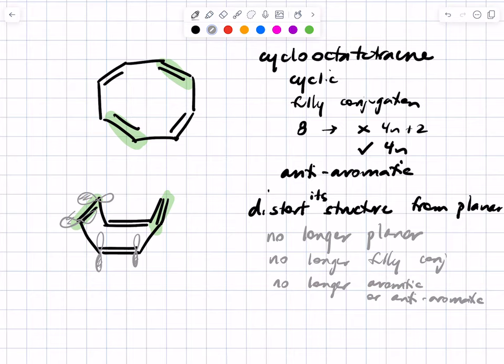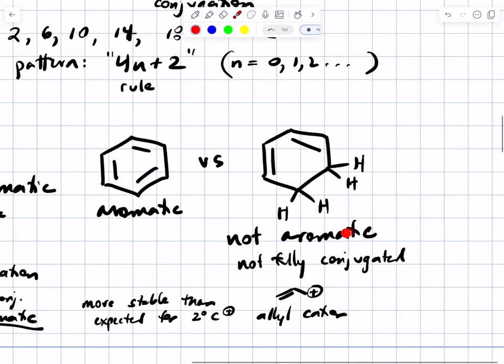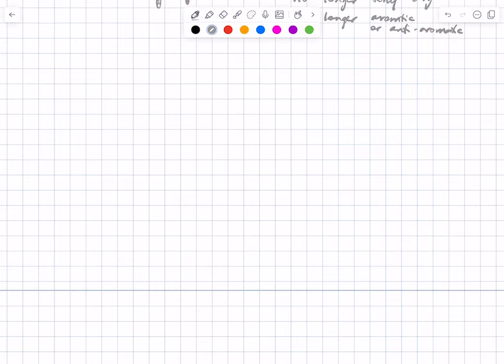You need to pay attention, though, and this is something I wish your text would do differently, because the situation with cyclooctatetraene is clearly different from the situation with, say, cyclohexadiene, which is simply not aromatic, boring, because it's not fully conjugated. That's an entirely different situation than for cyclooctatetraene, which in reality is no longer anti-aromatic or aromatic because it's distorted its structure to avoid anti-aromaticity. I wish your text was more explicit on that subject, but you're going to call it anti-aromatic. If something is cyclic, fully conjugated, and has the 4N number of electrons, the correct answer is anti-aromatic. Does that make sense? Okay. Of course, I'm happy to answer questions. They're going to come up as you work through problems.